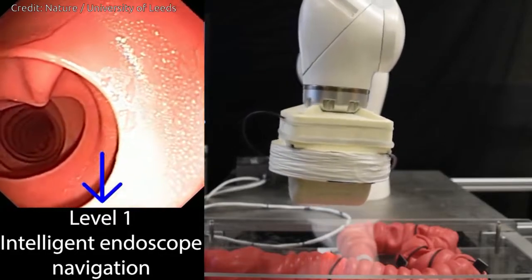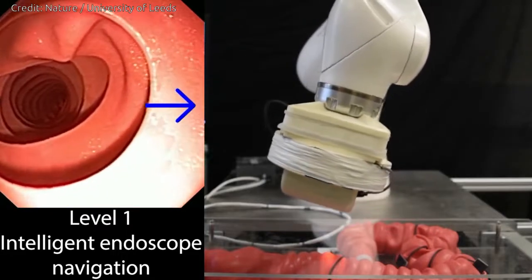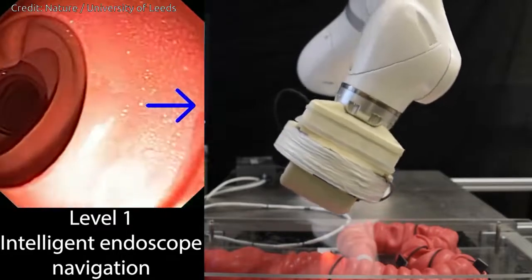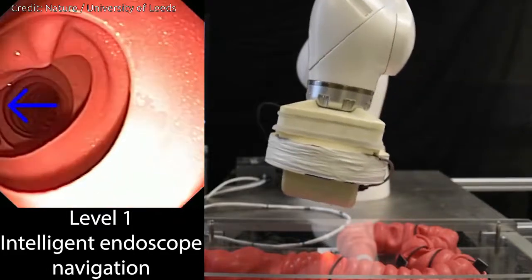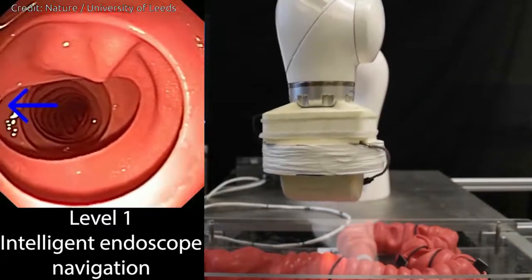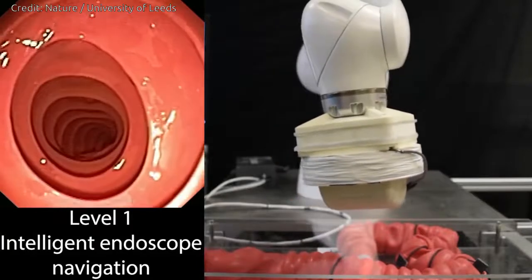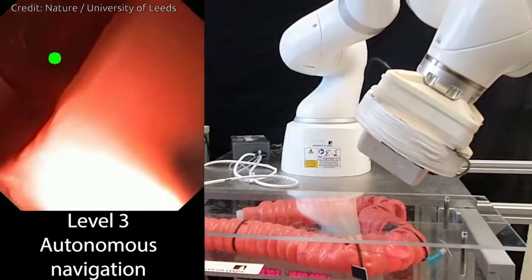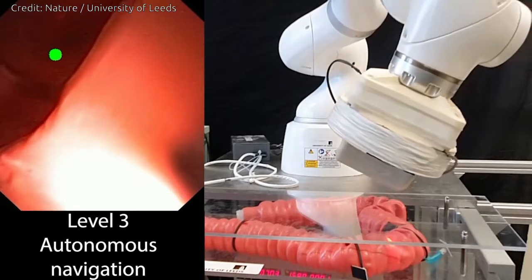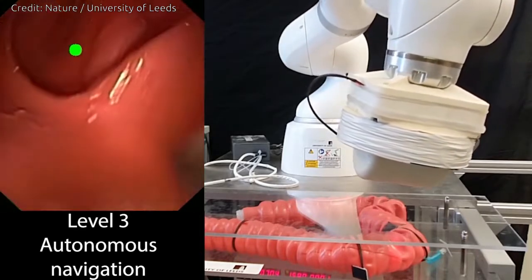Because the system is easier to use, the scientists hope this can increase the number of providers who can perform the procedure and allow for greater patient access to colonoscopy. A colonoscopy is a procedure to examine the rectum and colon. Conventional colonoscopy is carried out using a semi-flexible tube which is inserted into the anus, a process some patients find so painful they require an anesthetic.